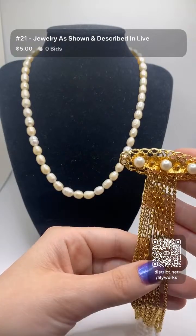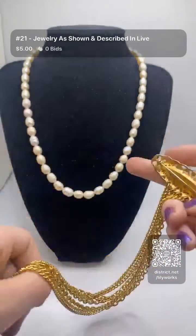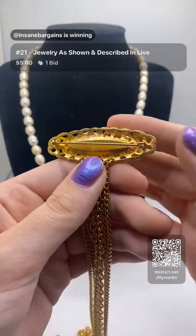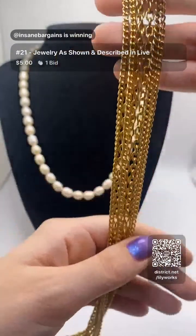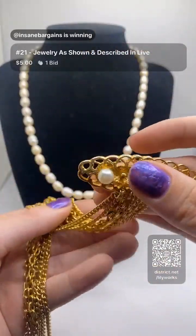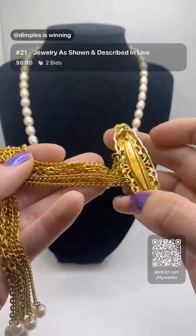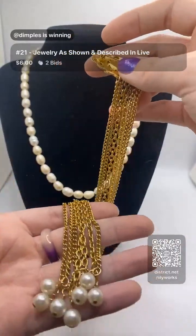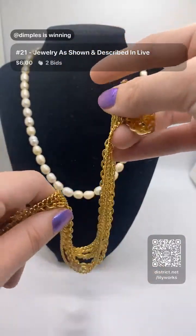Thank you guys so much for coming today. Thank you for your bid, Kathy. I love this. I really just think it's something extravagant, and I know that it's not everybody's style, but I think it's amazing. So thank you guys so much for your bids. I'm glad to see that it's going to be getting a home today.